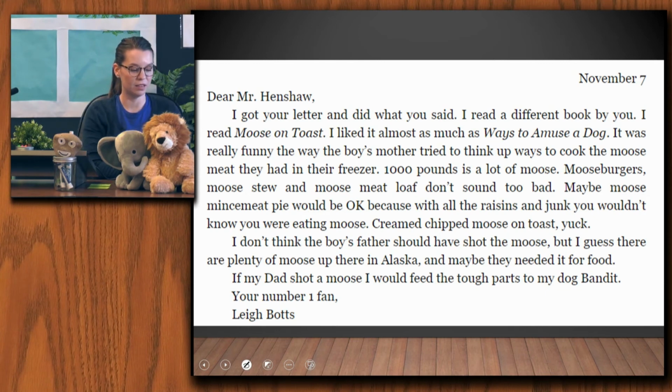Gus, I noticed that the letters, like I said, got longer and longer, and it was almost like Lee and Mr. Henshaw were having a conversation back and forth because Lee was asking questions. Mr. Henshaw was encouraging him to read different books, not just Ways to Amuse a Dog. They really built a relationship. And I could tell that Lee Botts, as he got older and was in school longer, his letters had more detail. They all had the date, they all had salutations, and he started to make deeper connections with the books and between the family and the book.